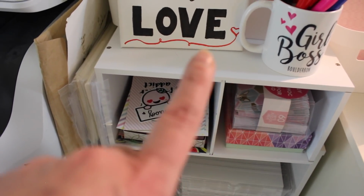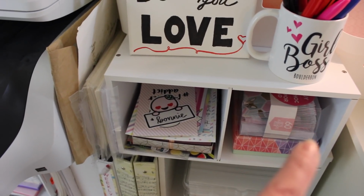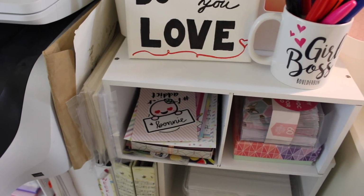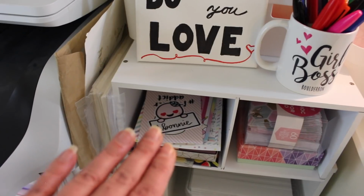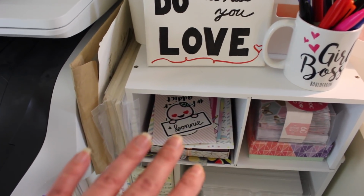I got this at Michael's, I believe. On the right is some more stationery from Michael's. I also have a little birch box full of just pens and stuff down there. And then on the left here is Happy Mail, either things that I have ordered or letters from you guys that I need to return thank you cards for.